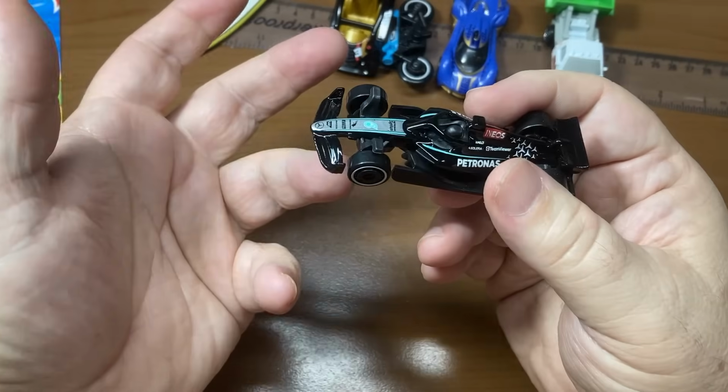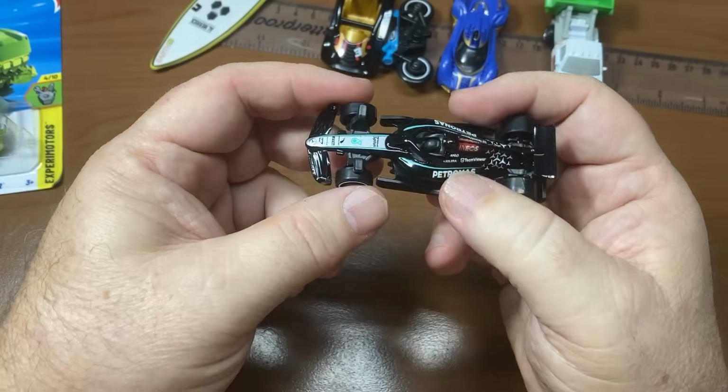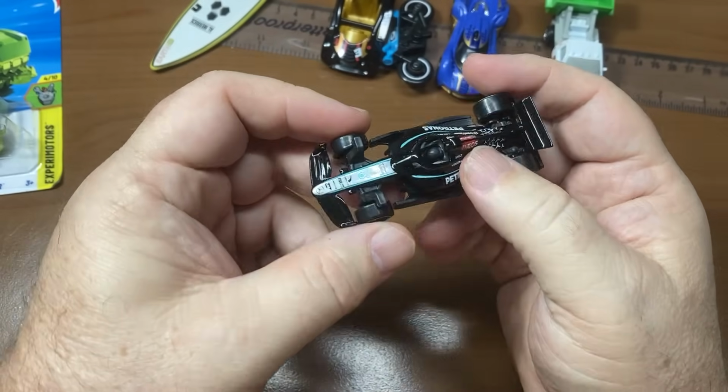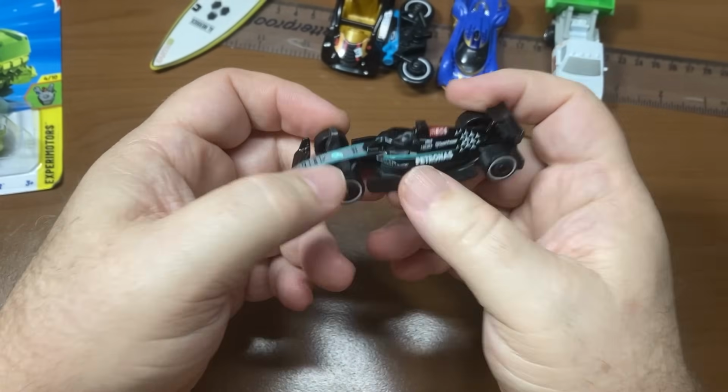And they're really doing a lot of Formula 1 stuff with them and Lego this year. I'm not sure what's up with that. Is it like making a major comeback? Let me know. So there's only 3 layers in this particular one.